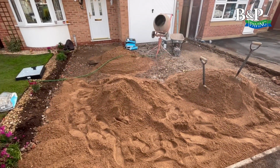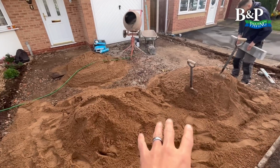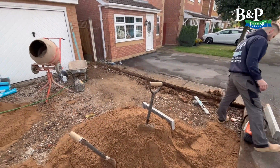So it's Tuesday morning, missed a bit of filming this morning in that I had a doctor's appointment. So the stone's been in and whackered, we've had the sand and materials delivered. And Chris is just setting up a string line to install some edgings along the right boundary.